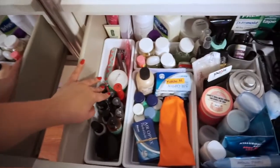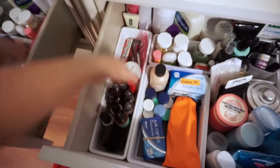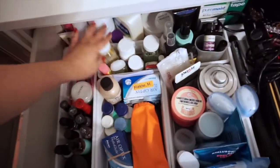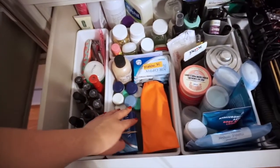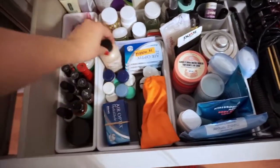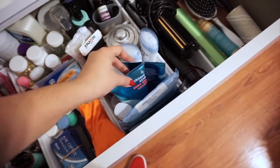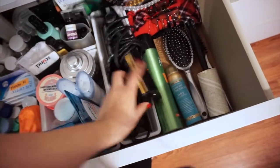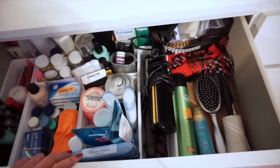I have my face serums and moisturizer down here. I've got nail polish, tweezers and nail files in this section. I've got my vitamins and aspirin and stuff back here. And then I have my contacts, and my glasses are down here, and some dry shampoo. I also have my collection of face wipes and lotions, deodorant, all that fun stuff. And then here I have my hair tools, so my straightener, my curler in this little section, hairbrush, lint roller, hairspray, and some headbands and clips back here.